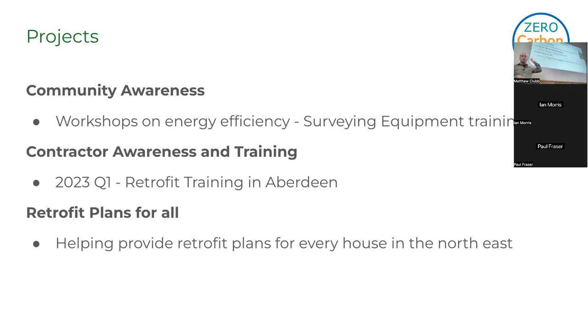Contractor awareness and training. I'm talking to a load of retrofit training providers. If you want to do an installation with a Home Energy Scotland grant in the Northeast at the moment, there are no qualified contractors. They all come up from Glasgow or Edinburgh. You've probably seen the houses in the village this week that got insulated, the external wall stuff. The van, I saw it there the other day, they come up from Glasgow. We need local contractors. The jobs opportunity here is massive.